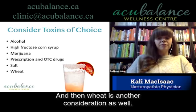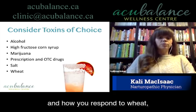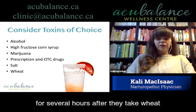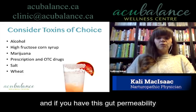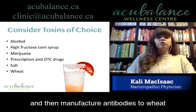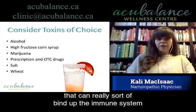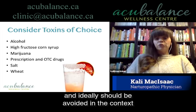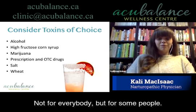And then wheat is another consideration as well. Depending on your genetics and how you respond to wheat, some people can have a lot of gut permeability for several hours after they take wheat into their system. And if you have this gut permeability and then manufacture antibodies to wheat, this creates a lot of inflammation that can really bind up the immune system, take its attention, and it ideally should be avoided in the context of fertility for those people. Not for everybody, but for some people.